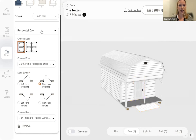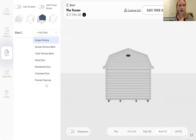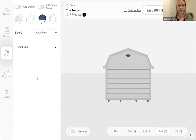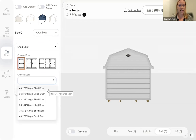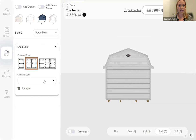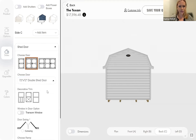And once I'm satisfied, I can continue moving through my build. Now, if I want to add a different type of style door onto the back of my shed, I have the flexibility. And again, based off of what I currently have selected, such as a single door, I've got about 6 options that I can choose from. Once I make my updates, again, the system responds to me, moves quickly with me. So as I'm going through this, it feels natural as I'm building.